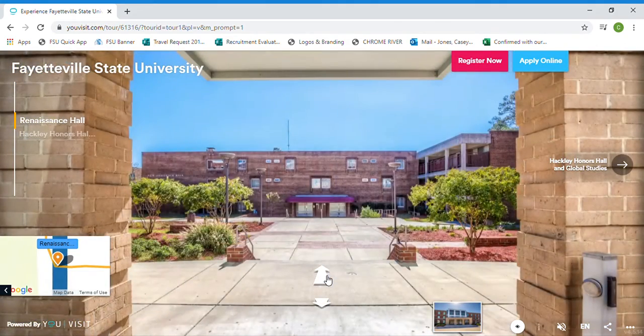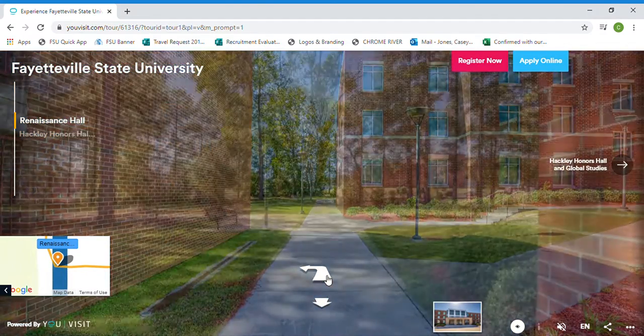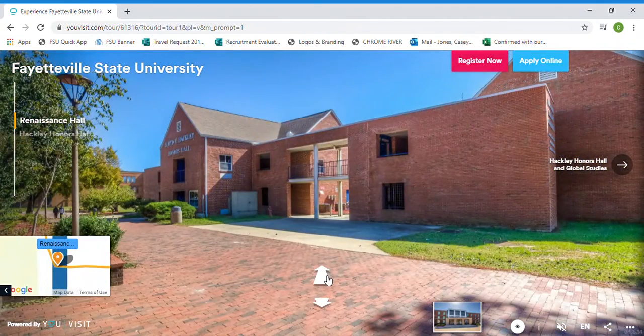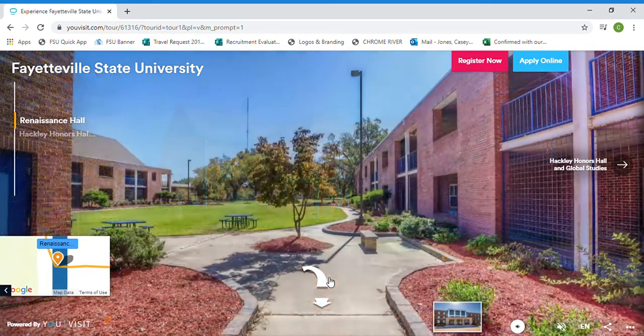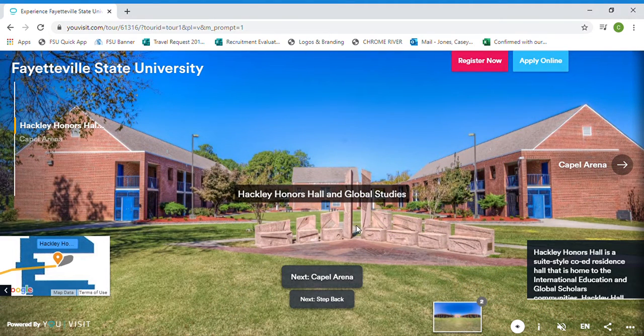Coming out through the back doors of Renaissance, we see New Residence Hall, a suite style dorm with 4 rooms and 2 separate bathrooms. Coming around, we do see our next dorm, which is Hackley Honors Hall, home of our global scholars. This is also a suite style dorm, and then we have our lobby area on this first floor. One cool thing about Hackley Honors Hall is the quad area right here. So not only do our honor students have events in this area, but also our Student Activities Council as well.